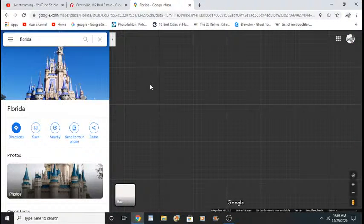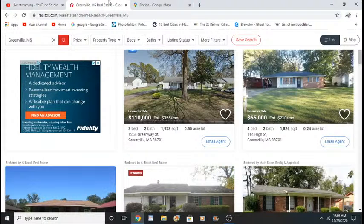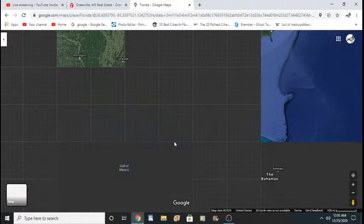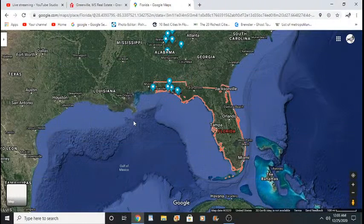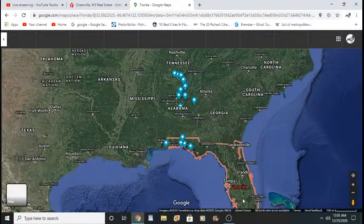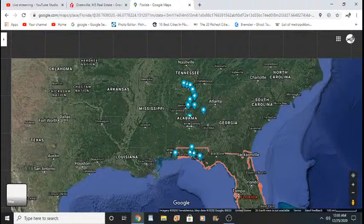As you can see, I've saved a few spots along the Gulf Coast there. Katie wants me to look at Greenville, Mississippi. This is Katie's last search. Now, you guys know we're in Alabama now. We were in South Florida, right where my mouse is, and then we moved to here. And next, Katie wants to do here, or I've been thinking about Arkansas.